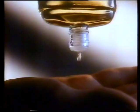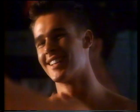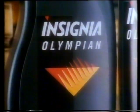Oh, this dribble's new. It goes one way, then the other. The perfect finish. New Insignia Olympian gets a result.